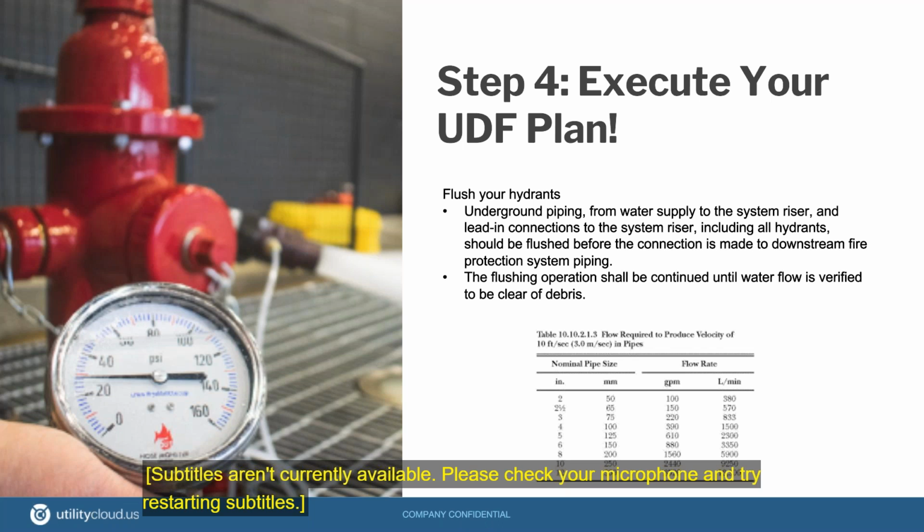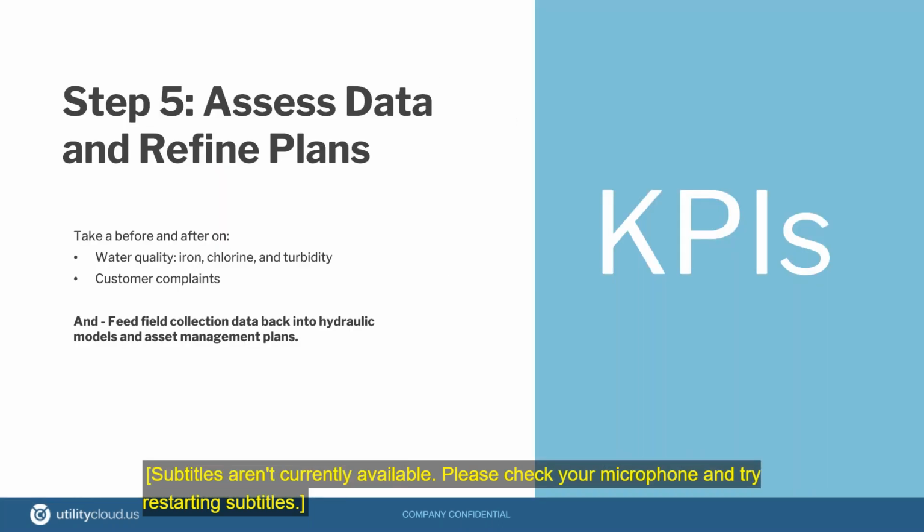Right. Now that we've made it through the execution of the plan, like every project, it's always good to go back and assess how it went. And this step 5 is taking a look at the plan that you put in place, assessing the data, and refining those plans. What this means here is we want to take a look at any discrepancies that might have occurred within the UDF plan, either from the engineer or any barriers that you might have found in the distribution system. I know Mark had kind of talked a little bit about what this may look like in step 3. Is there any other considerations that should be taken here, Mark?